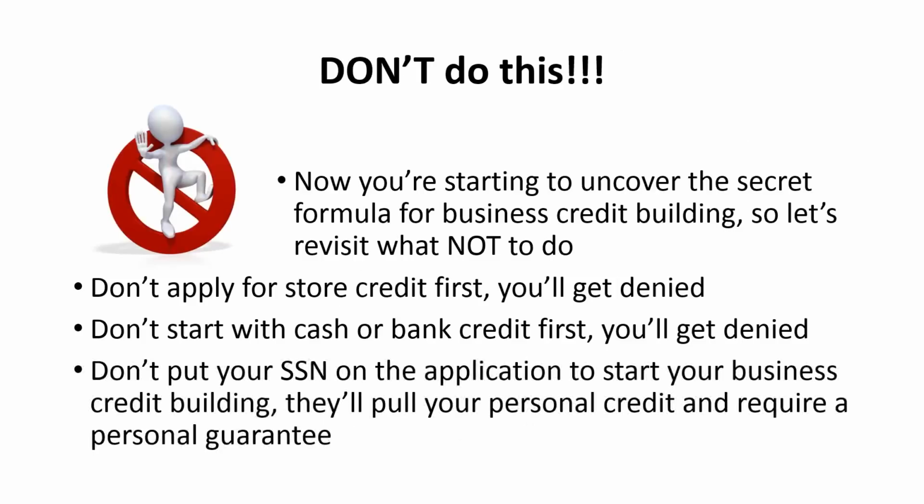Don't put your Social Security number on the application to start your business credit building. They'll pull your personal credit and require a personal guarantee. You need to understand one thing very, very clearly. If you put your Social Security number on the application, they're going to pull your personal credit 100% of the time. So if you don't want your personal credit to be pulled, if you don't want the credit to be reported on your personal credit, if you don't want to personally guarantee the credit, the answer is simple. Leave your social off the app.